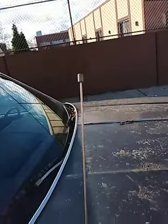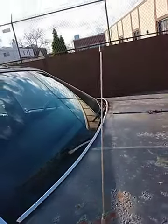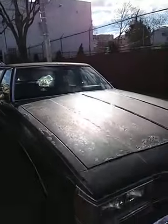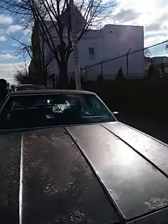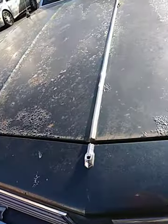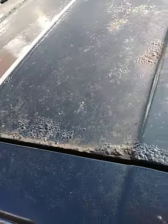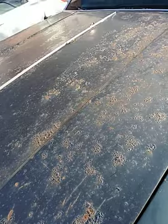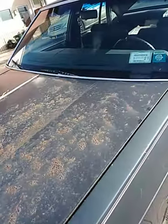Must be one of those aftermarket 80s antennas. I don't know if it came with the car. No, it could be one of those antennas you found in the 80s. There's another view of it. Another view of it. See, the hood ornament is gone. Not easy to find. Rust bubbles everywhere. This is going to need a lot of work. A lot of work, but this thing's restorable, folks. It's restorable.